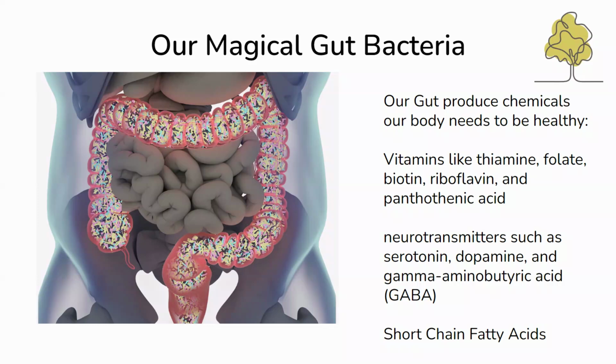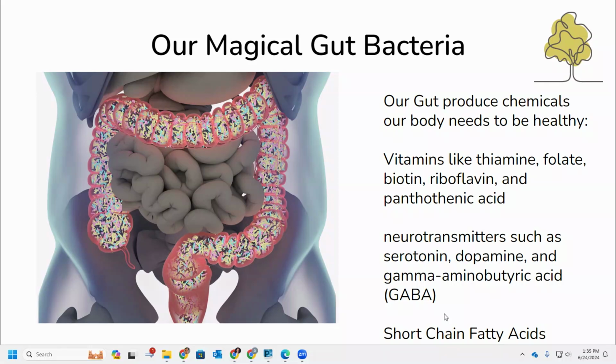There are so many important functions that happen in the gut, in the gut bacteria, in that microbiota, in the colon. Among them, our gut produces these important chemicals that our body needs to be healthy. For example, vitamins: thiamine, folate, biotin, riboflavin, and pantothenic acid. All of these vitamins that you can get in a multivitamin pill, but also the gut bacteria can produce for you. There's neurotransmitters such as serotonin, dopamine, and GABA, gamma-aminobutyric acid.